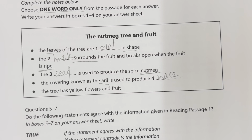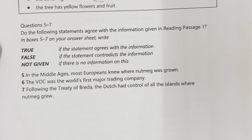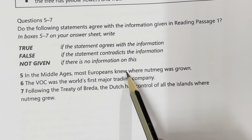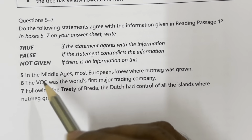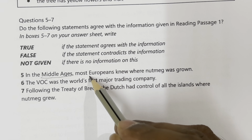Okay, so we are done with the first set of questions. Let's move to the next one. Here we have true, false, and not given, right? First one. In the Middle Ages, most Europeans knew where nutmeg was grown. So what are the keywords here? In the Middle Ages, most Europeans knew where the nutmeg was grown. So most Europeans knew.